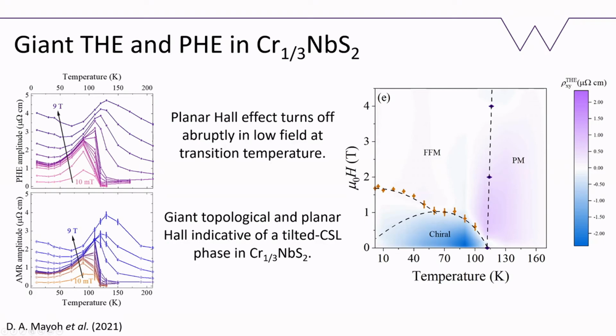And so taking this together, the giant topological Hall and the planar Hall effect, what's quite interesting is when you look at the planar Hall effect as a function of temperature, we see that in the low fields, it abruptly turns off at the transition temperature, but also persists at higher fields. We do have an explanation for why this would persist at higher fields, but I'm not going to be talking about it today. But it's really interesting that the low field contribution seems to turn off rapidly at the transition temperature. And so taking both this topological Hall effect and planar Hall effect, we believe this is indicative of a tilted chiral soliton lattice phase in the chromium 1/3 niobium sulfur 2.